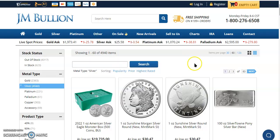JM Bullion so we can look at the spot prices. Well, gold is down $25.78 to 1973.41. Silver's down 54 cents to 25.58. Platinum down 38.81 to 1070.24, and palladium down $279.80 to 25.95. Look at the in-stock silver. You're looking at 623 pieces.